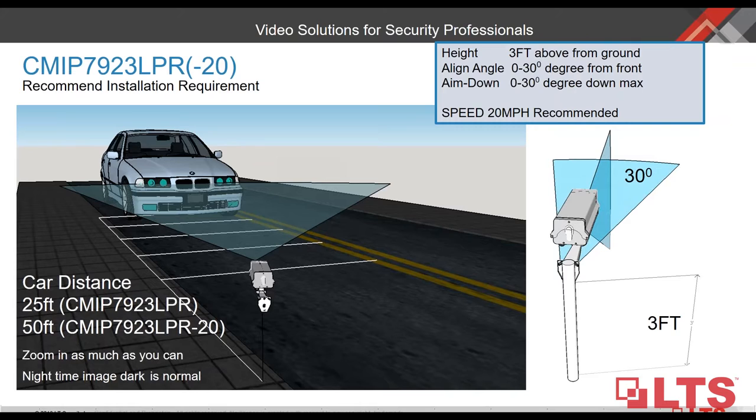We have tested the camera up to 30 miles per hour, and I was still able to get the license plate. I will share some video later on. The video that was shared on the YouTube channel was at full speed, which is approximately 25 miles per hour.